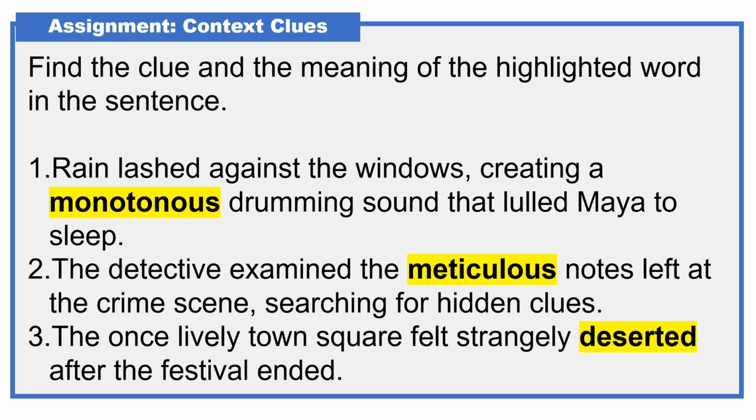Number 3. The once lively town square felt strangely deserted after the festival ended. Now, on your notebook, please also write the meanings of the words that you can get from your dictionary.